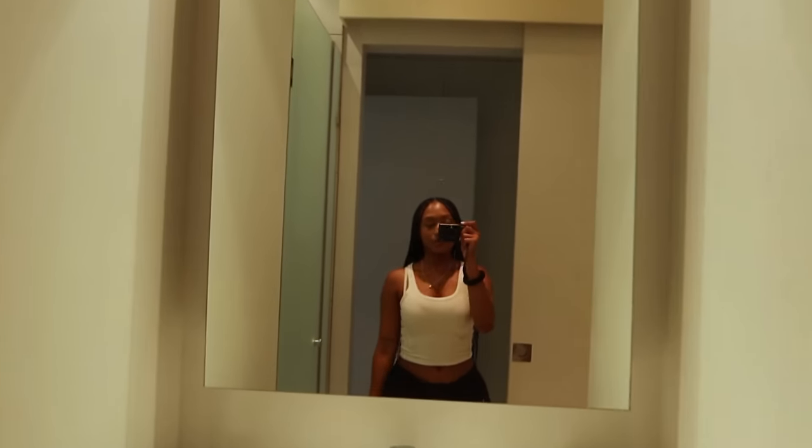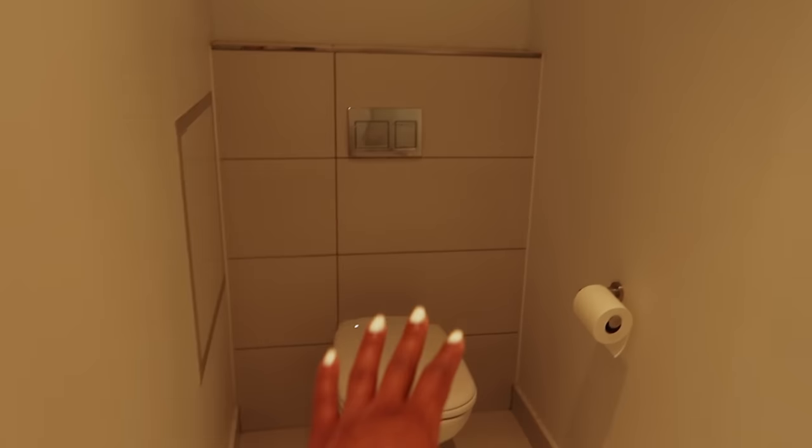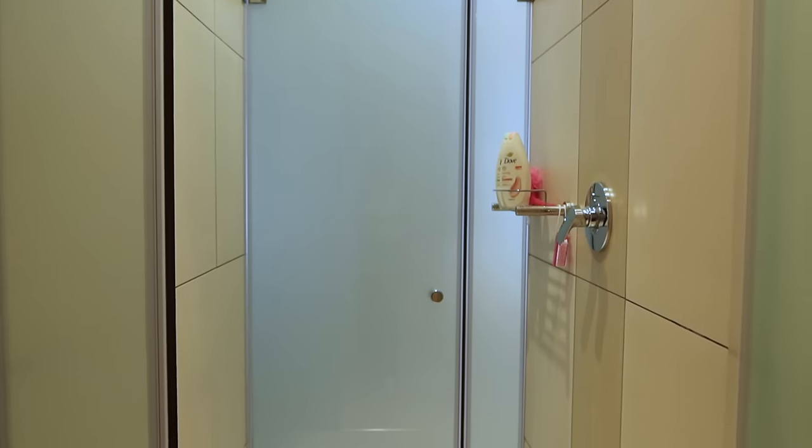This is the second bathroom, not much to it, mirror, basin, toilet, shower. Actually, this shower opens out to the other side, like it's one shower, basically. But yeah. And then, more cupboard space. We have a 2-door cupboard here.